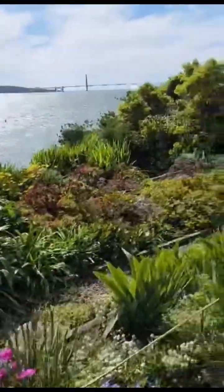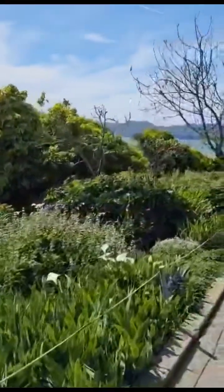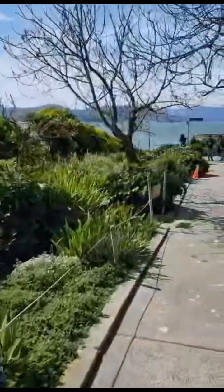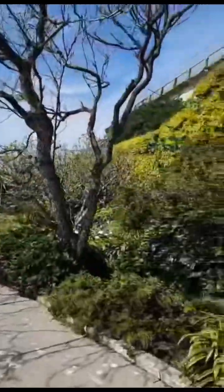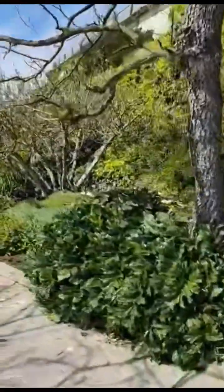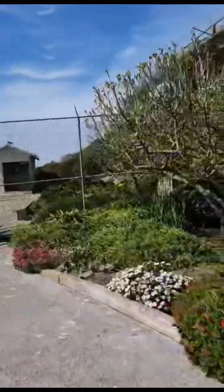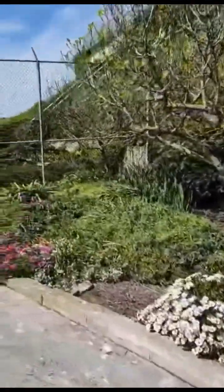These are part of the gardens at Alcatraz. You know, it's like right below the rec yard. Rec yard's up there. I don't know, this has been a weird one. A lot of mixed feelings about this.